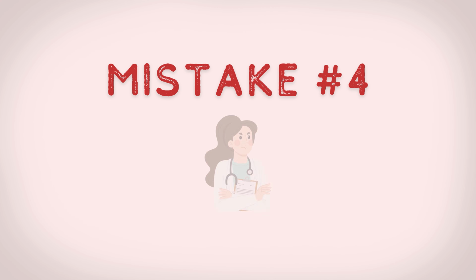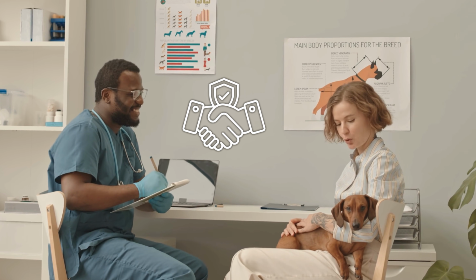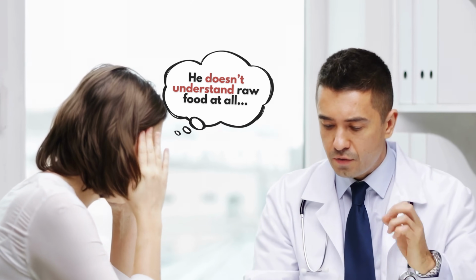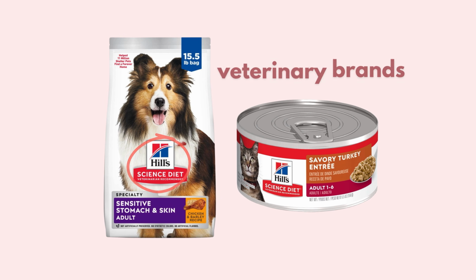Number 4, letting your vet scare you out of feeding raw. Your vet is someone that you want to trust with your pet's health. But the problem is, many vets warn against raw diets. And this can create tension when you believe that raw food is the best diet for your pet. Unfortunately, vets aren't taught much when it comes to canine and feline nutrition, especially homemade raw diets. Their education focuses more on commercial, dry, and canned food, particularly veterinary brands.